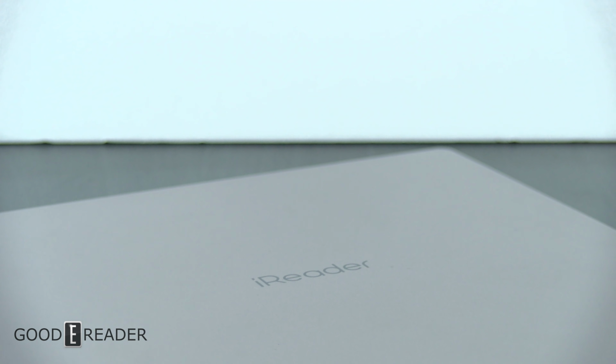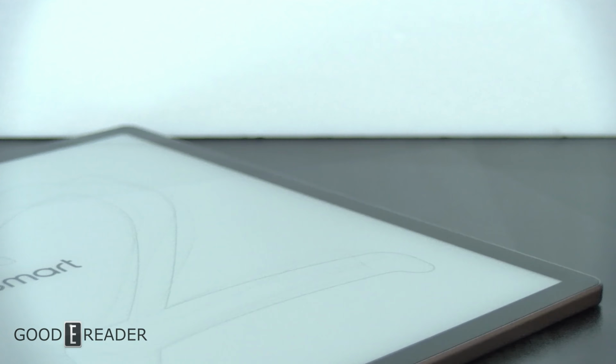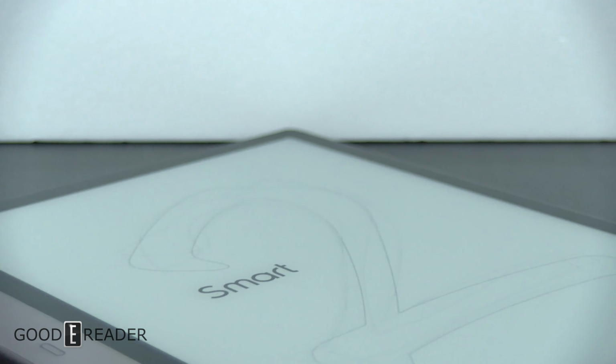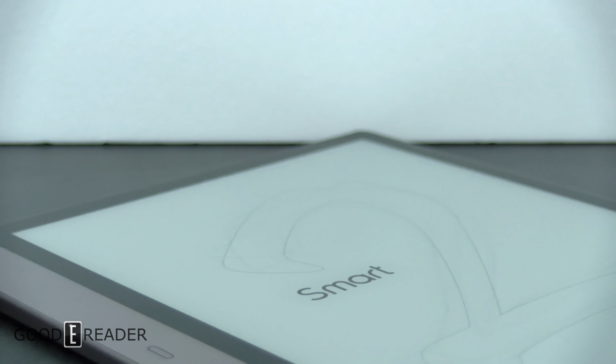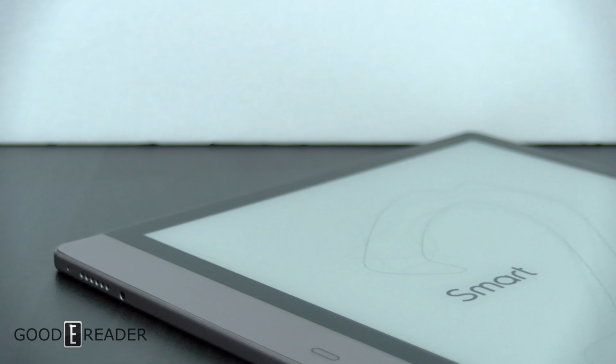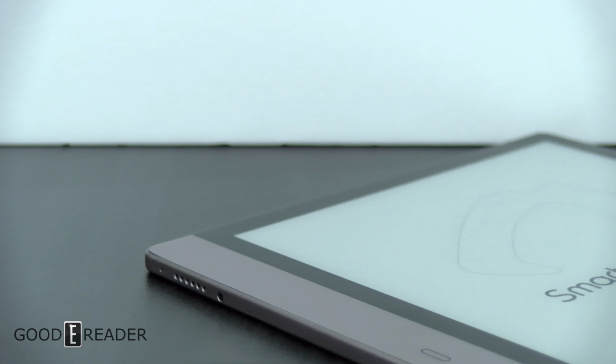Although it is a good reader and it is a good note taker in and of itself, if you are able to get your hands on one of these, it's pretty much a one and done purchase unless you go through third-party companies to really help facilitate warranties and repair. You're pretty much on your own.